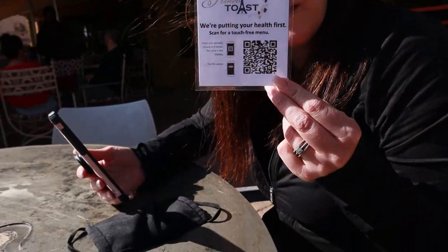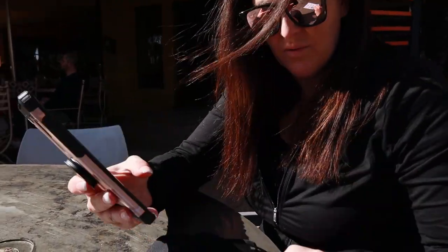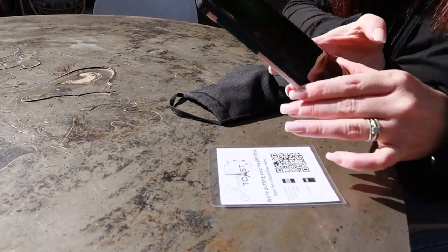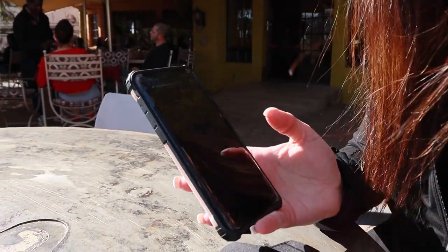So we just got here to Little Paris to have just a little cool drink or something. And what's so cool is, because of the social distancing story, they don't give you a menu. You actually scan the menu with the phone. So you take that, and then you scan it with your phone, and then you click on the web page, and then it takes you to their menu. How cool!